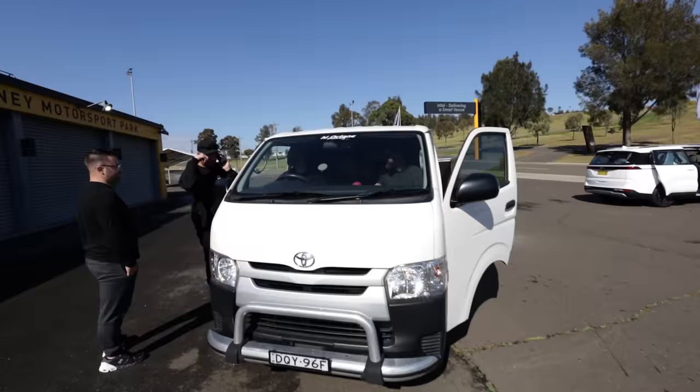Got here. Sydney Motorsports Park, we're driving in. This facility is really cool. Boom, we're here. There's some people on track right now, so we're going to check it out and then try to find our car. Just coming in here, there's so much elevation in the track. You don't really notice on TV.